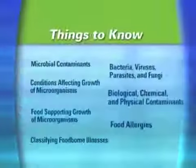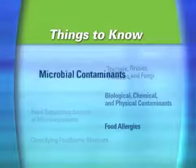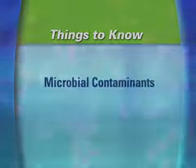In order to really understand foodborne illnesses, you first need to learn about the microorganisms that cause them. And the first step towards preventing foodborne illness outbreaks in your establishment means that you also have to know about all the conditions that allow the microorganisms to grow. Microorganisms are small. They can only be seen with a microscope. Some are perfectly harmless, but some can spoil food. We call them spoilage microorganisms.